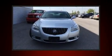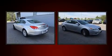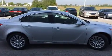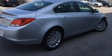Experience driving perfection in the 2012 Buick Regal. This four-door, five-passenger sedan has just over 90,000 miles. Smooth gear shifts are achieved thanks to the efficient four-cylinder engine. And for added security, dynamic stability control supplements the drivetrain.